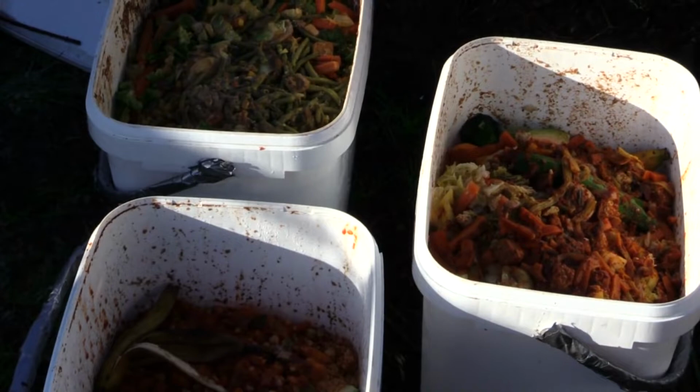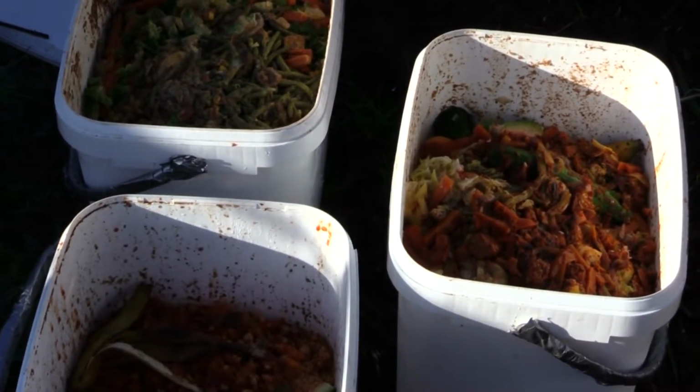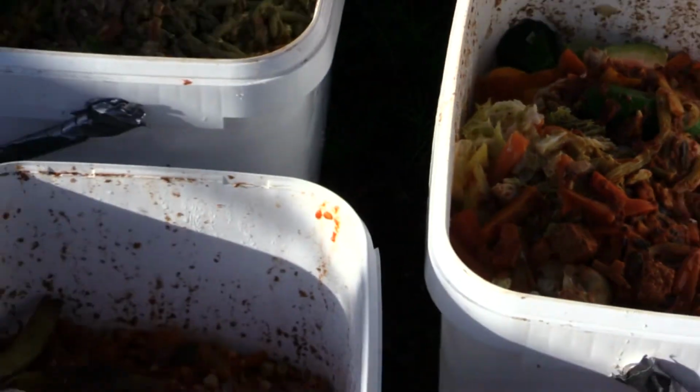I also collect food scraps from Cedar's nursery. I get about, how many? About 4 of these a week. So yeah, yummy. These worms are going to love this.